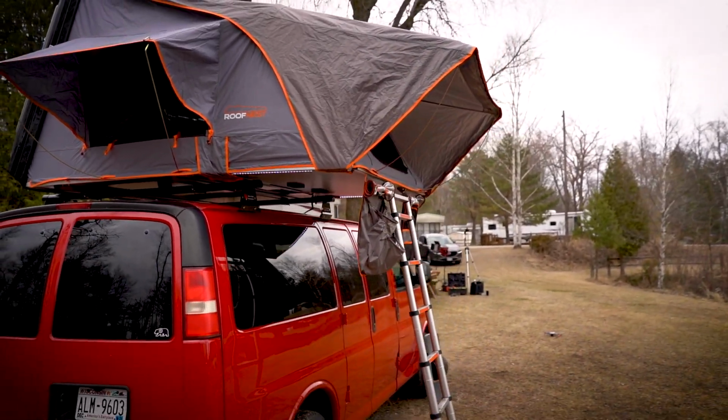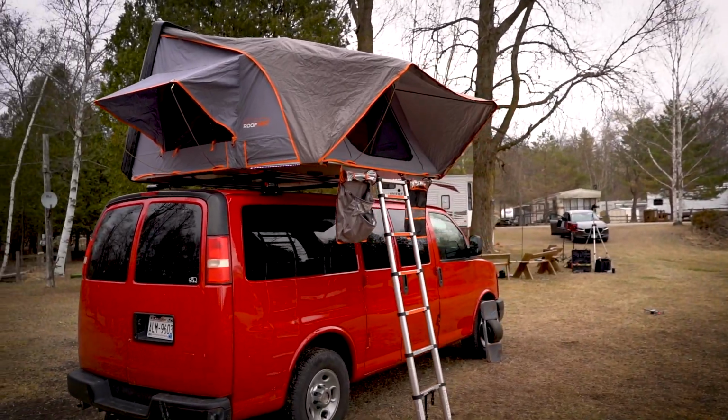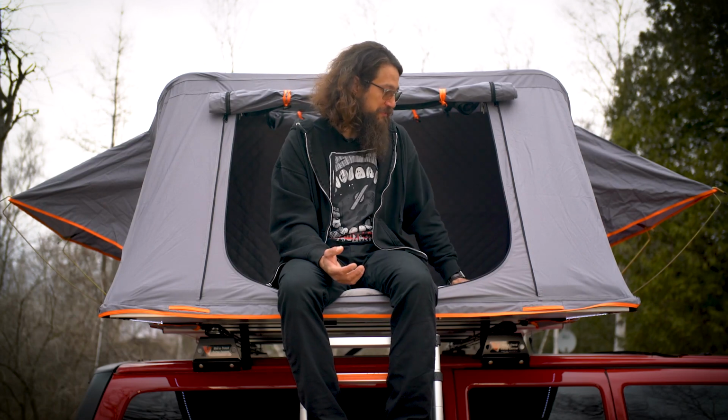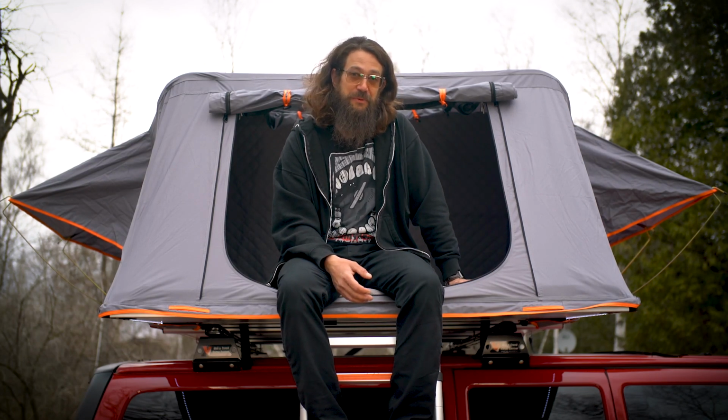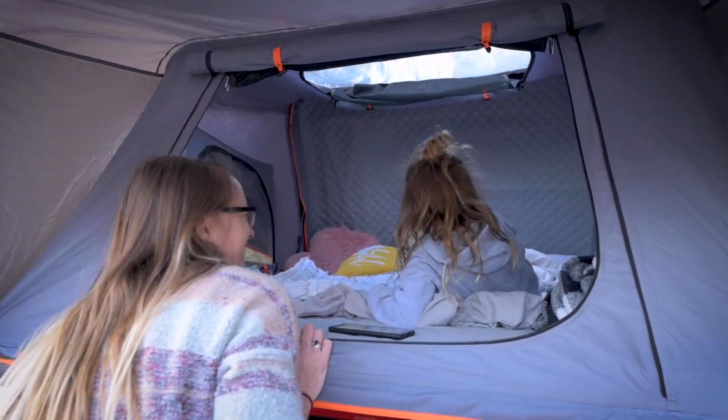One of the things I absolutely despise is sleeping on the ground, on uneven ground especially. You get knots in your back, you're sore. So getting up in the Roofnest with this amazing mattress that they've put in here, you get up in here and you fall asleep and you sleep through the entire night.